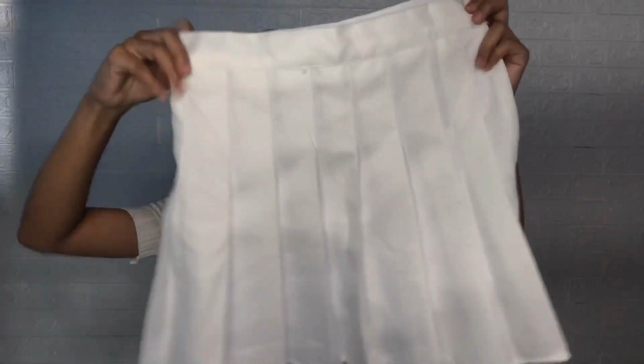I also got it in white, and I don't know if you noticed, but I kind of think that there are more pleats on the white skirt. I don't know. Maybe it's just me. Pero ang cute din nito. Meron lang siyang mga onting loose thread, but you can always cut those. The zipper works again perfectly fine, the buttons as well.